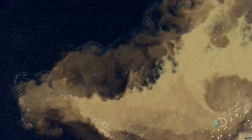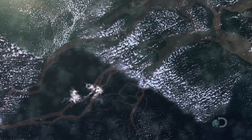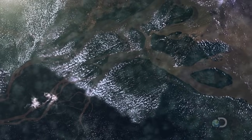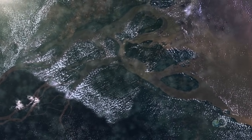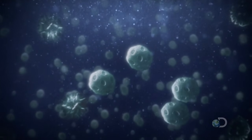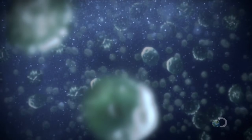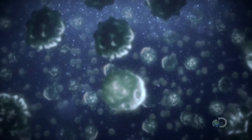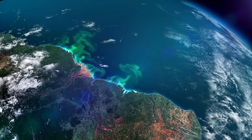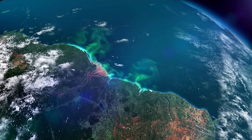Tons of sediment washes from the rainforest into the vast Amazon River every 24 hours. The sediment drifts eastward 6,000 kilometers and into the Amazon Delta. Here, plankton in the water absorb the sediment. And with yet more sunlight and carbon dioxide from the air, the plankton population explodes once more. The bloom releases a pulse of oxygen so enormous, it can be seen from space.